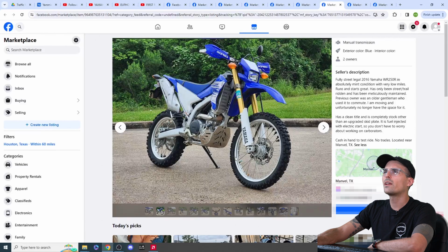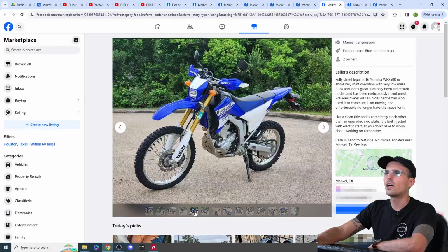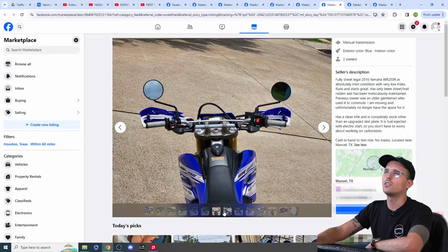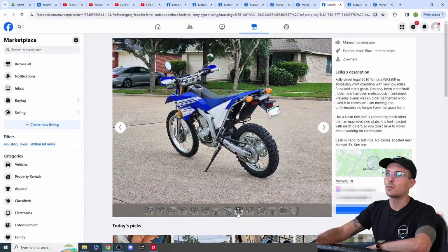Dude, what a great listing. So we have some little farkles on it, like the hand guards, some protection, but dude, the tires aren't stock. I hope those aren't the original Deathwing tires that come on the WR250R. But these bikes are so good, dude. The WR is so good. I will fight anyone that says the WR is not a fantastic motorcycle.